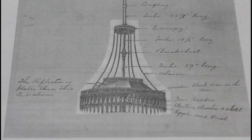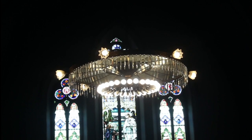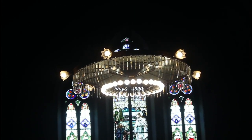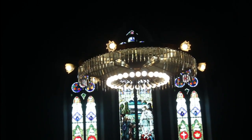So now I'm going to shut the camera off for a second, and I'm going to go up to the balcony where we can have another look at our light. So here we are up in the balcony, and you can see the prisms that hang along the outside edge there. You can see the lights in the center.